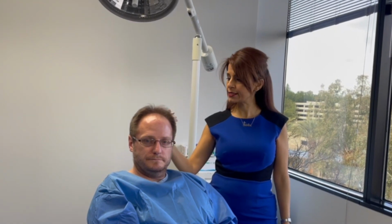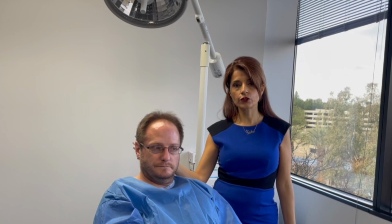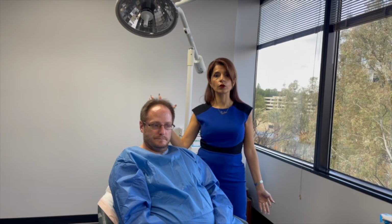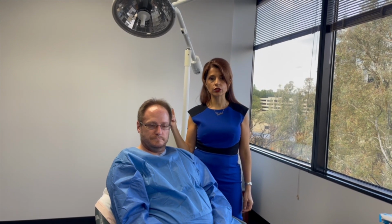Once we do the anesthesia, we're going to clipper the back of his head down. We're going to do the anesthesia for the donor area. Then we're going to check in and see how he's doing and also start the extractions.